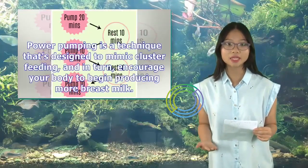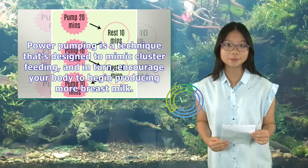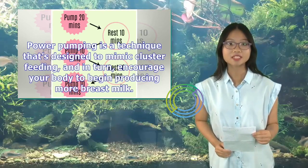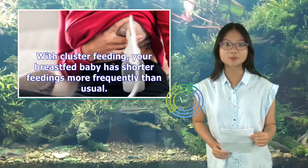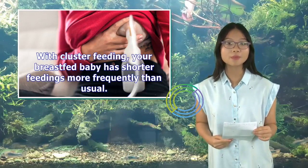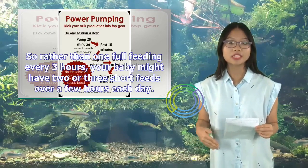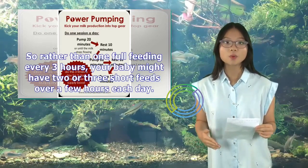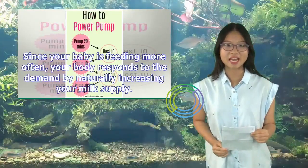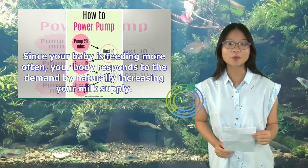What is power pumping? Power pumping is a technique that's designed to mimic cluster feeding, and in turn, encourage your body to begin producing more breast milk. With cluster feeding, your breastfed baby has shorter feedings more frequently than usual. So rather than one full feeding every 3 hours, your baby might have 2 or 3 short feeds over a few hours each day. Since your baby is feeding more often, your body responds to the demand by naturally increasing your milk supply.